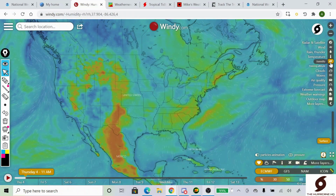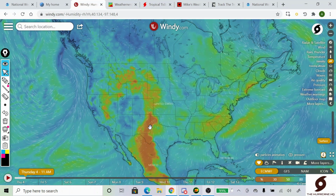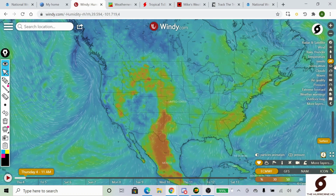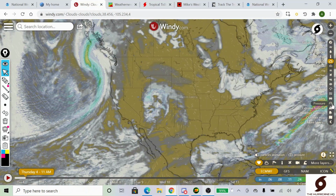Here's our current humidity in the U.S. It's staying a little humid for most of the U.S. Well, I would not say most, but see this area? Definitely very low humidity, which will help the growth of wildfires. So be careful, because all these conditions are conducive for wildfires and for wildfires to spread.